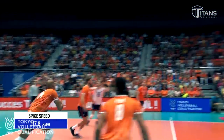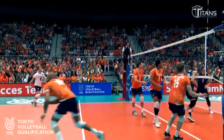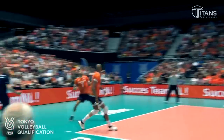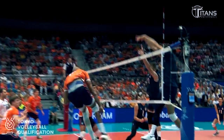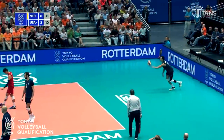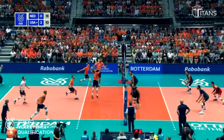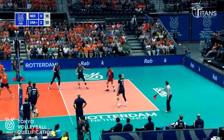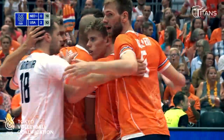But the Netherlands inspired, 117 kilometers an hour. What a spike that was. Here it comes. Watch it go. Through the block, absolutely. Robert Andranka comes on, the libero straight swap as Christensen serves. And Nimir arrives, and that's surely in. Inside the baseline, 19-10.